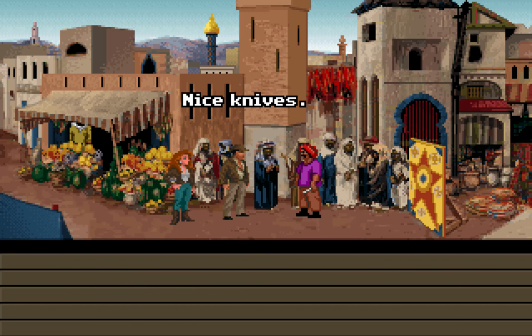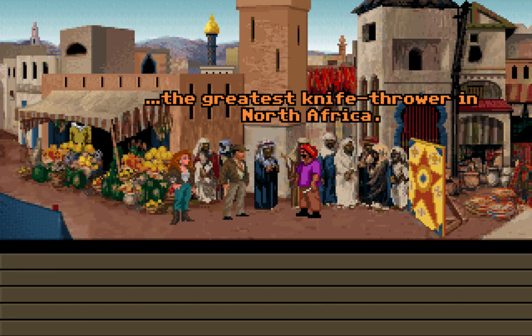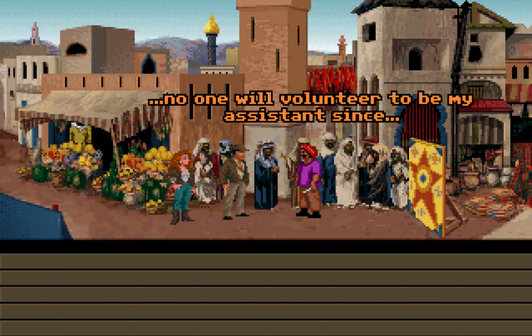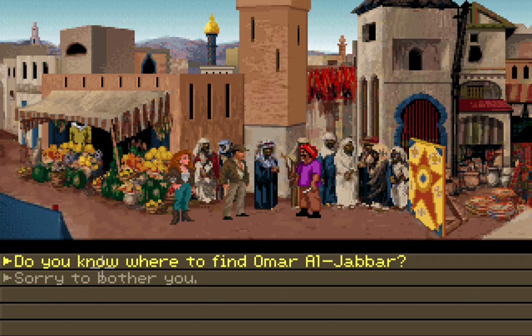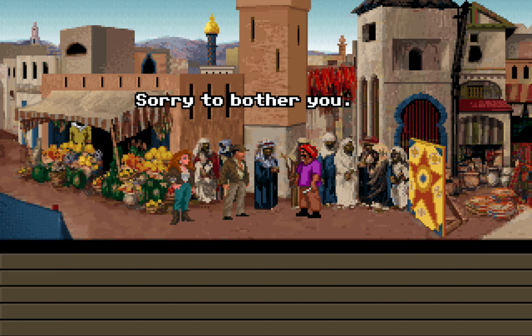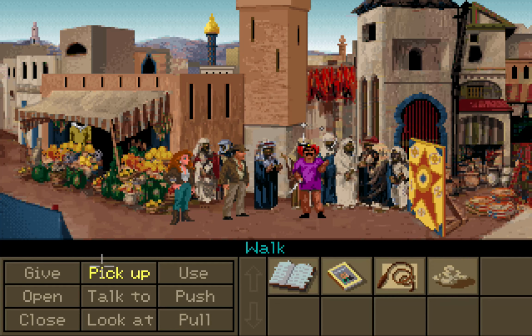Nice knives. Yes. They were a gift from my father, the greatest knife thrower in North Africa. I'm trying to follow his example. But alas, no one will volunteer to be my assistant since the accident. Do you know where to find Omar Al-Jabbar? He has a shop nearby behind the marketplace. Sorry to bother you. No bother. I just wish a volunteer would step forward to assist me.